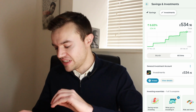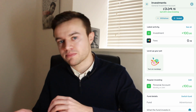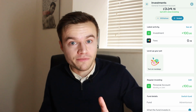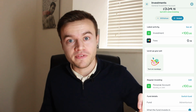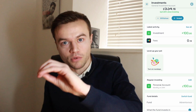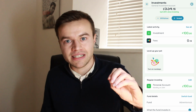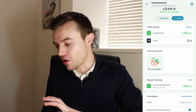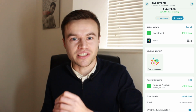If we click on view details, we can see I have the regular investing option turned on, and this means the whole investment process is automated for me. So that £100 is ultimately taken from my Monzo bank account every month, then placed in the Monzo investment account, then invested in the Monzo Adventurous Fund through BlackRock. So the whole process is automated, meaning I don't actually need to look at my Monzo investment account. The only time I need to look at it is when I do these videos to check on the performance.